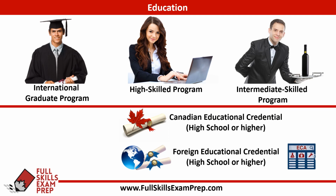For the International Graduate Program, it's a little bit more complex, so we're going to put this on another slide. But essentially, the education requirements for the high-skilled program and intermediate skilled program are the same as each other.